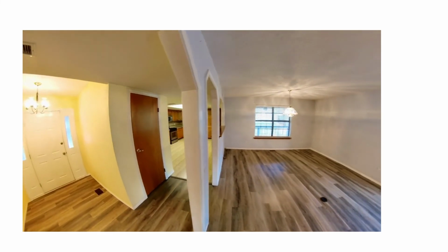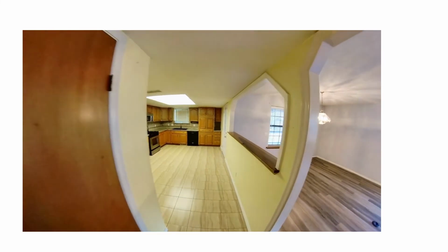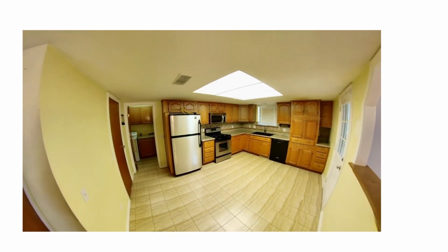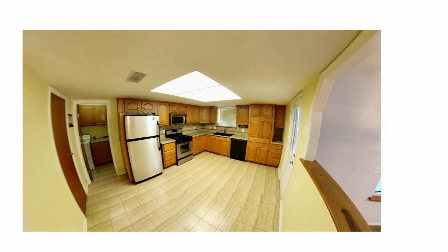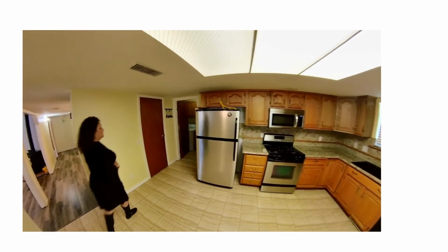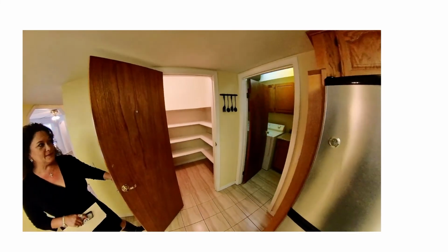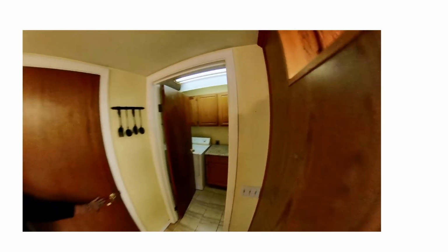We've got a living room, dining room combo. Over here we have your kitchen. They redid the cabinets. They added the granite countertops. You've got a propane stove, dishwasher, fridge, of course, then large pantry. Okay, automatic light. Oh yeah, that's really nice. Big laundry room with the utility sink.